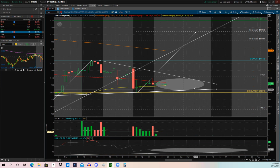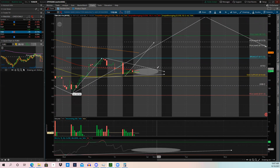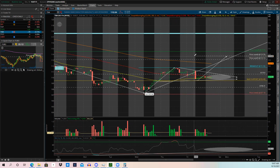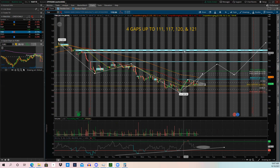Anything below this trend line and anything below this trend line on the RSI is going to be bearish territory, and you could look to day trade some puts on it, okay? So that's just a quick update on ticker symbol TSM. We looked at the weekly chart, we looked at the daily chart, and we looked at the 1 hour chart, and it is looking very promising to me right now.